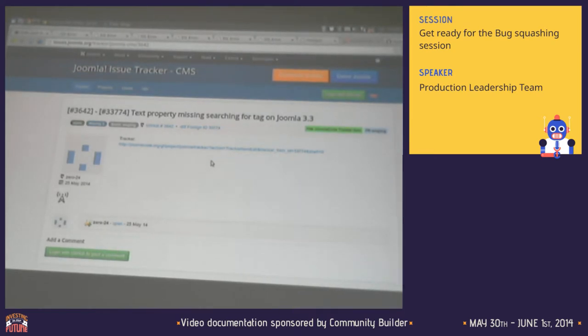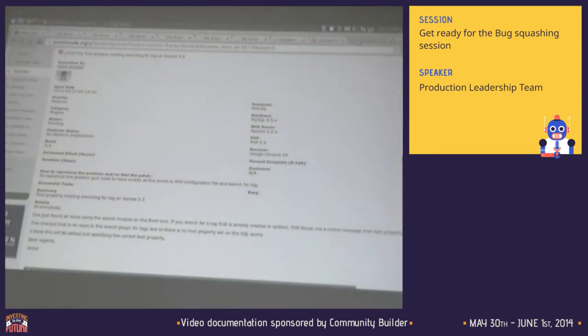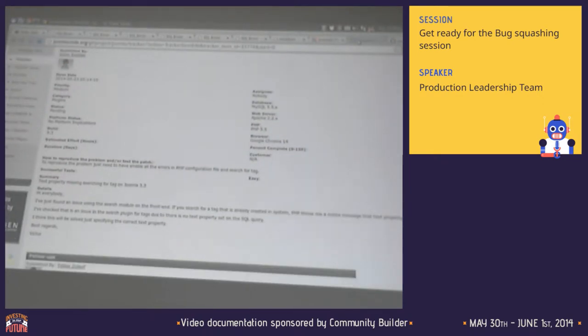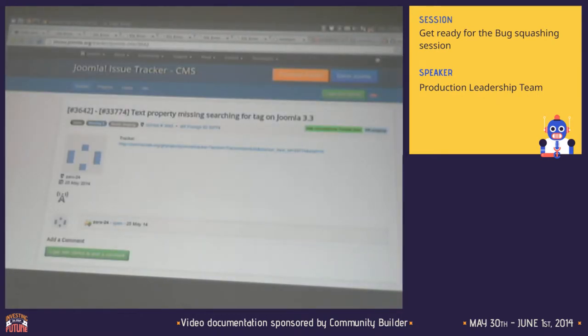So here, back to the pain point of having two trackers. This issue here is basically just a link to Joomla code. So once again, while we make this transition period, here's where all the good information is. So they found the issue, but please explain more how to reproduce this issue. It can be difficult, yes.